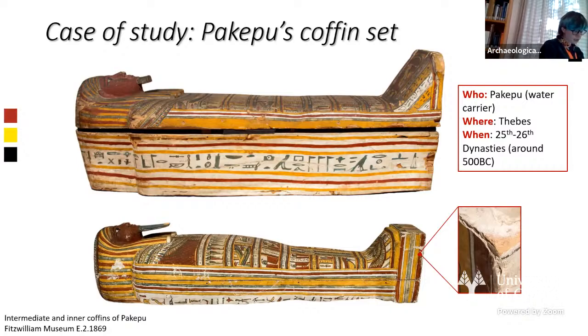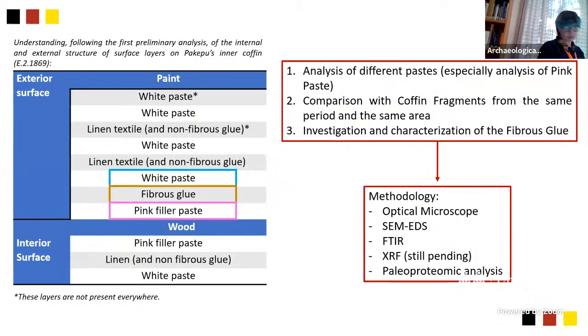The anthropoid intermediate coffin has a thin decorative surface of ground layer and painted layer on the inner and outer surface, while the inner coffin has a structure defined by the team of the Fitzwilliam Museum as pseudo-cartonnage due to the presence of a wooden support. So it's different from the previous one because it's not a freestanding material.